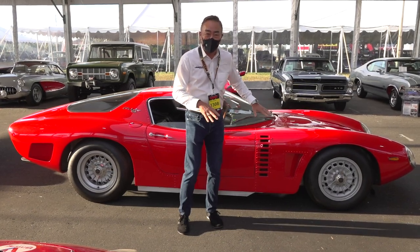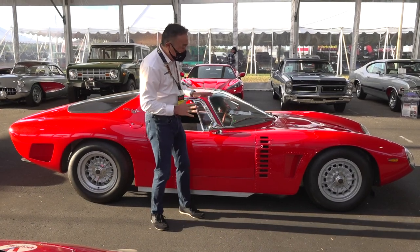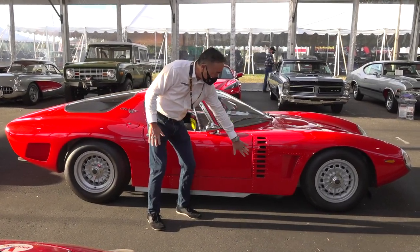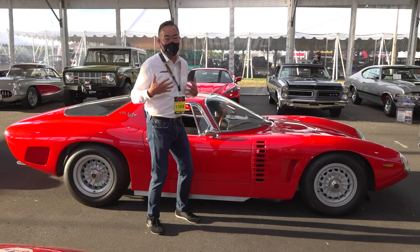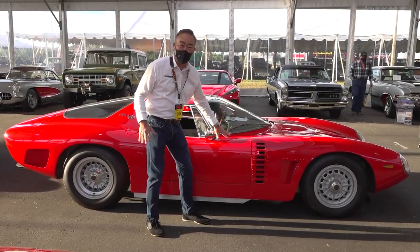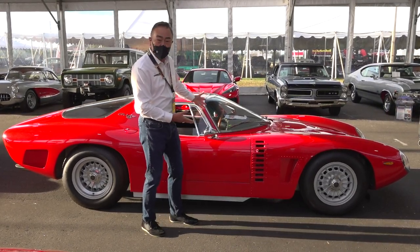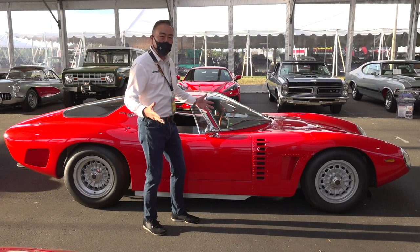This particular car, gorgeous red paint. It's got this hand-formed aluminum body with these great details, and the coolest thing to me is it's actually riveted together and the rivets are exposed. So cool car, great interiors. There were only 20 of these A3Cs built, so very rare.